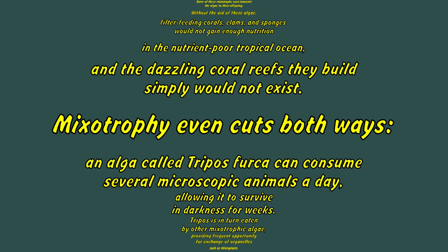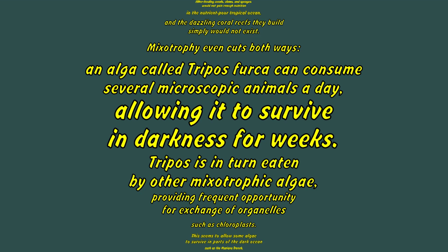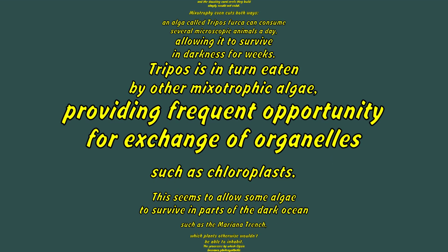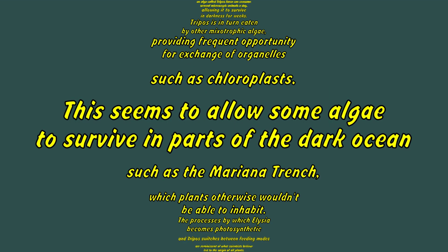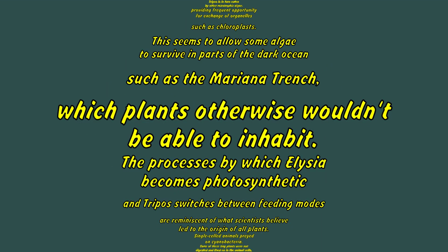Mixotrophy even cuts both ways. An alga called Tripos furca can consume several microscopic animals a day, allowing it to survive in darkness for weeks. Tripos is in turn eaten by other mixotrophic algae, providing frequent opportunity for exchange of organelles such as chloroplasts. This seems to allow some algae to survive in parts of the dark ocean such as the Mariana Trench, which plants otherwise wouldn't be able to inhabit.